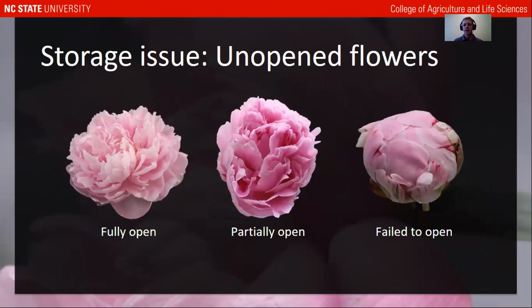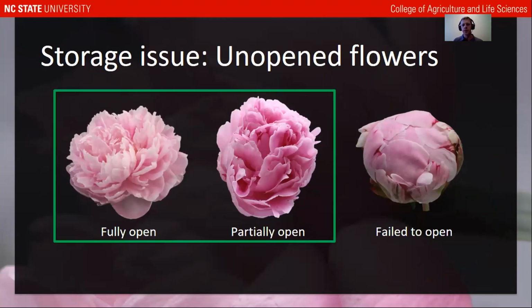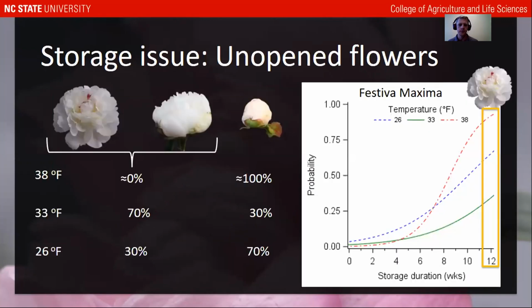We rated flowers as failed to open, partially open, and fully open. In the next few graphs, we're going to look at the percentage of flowers that failed to open. So we combined the fully and partially open, considering that you could still market a flower that partially opened. This is Festiva maxima, and this graph on the right shows the percentage of flowers that are failing to open over our storage time.